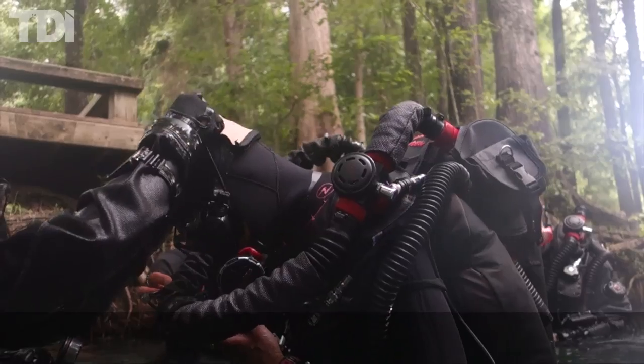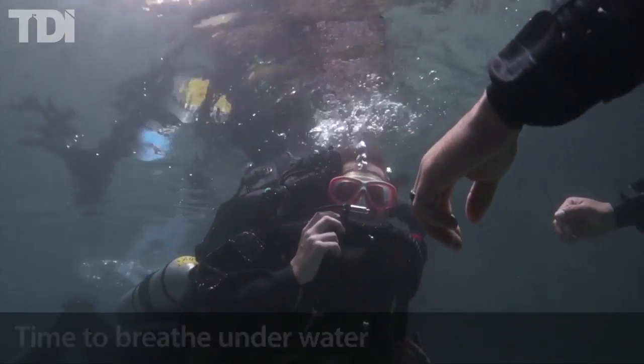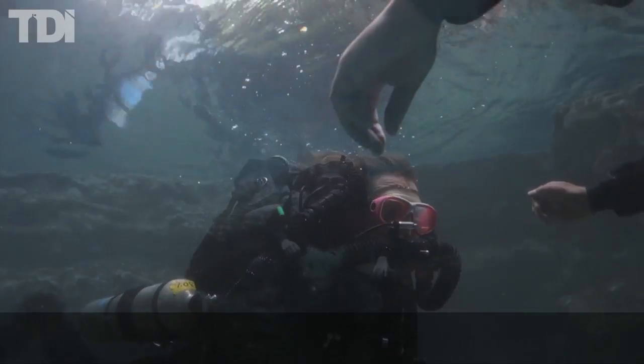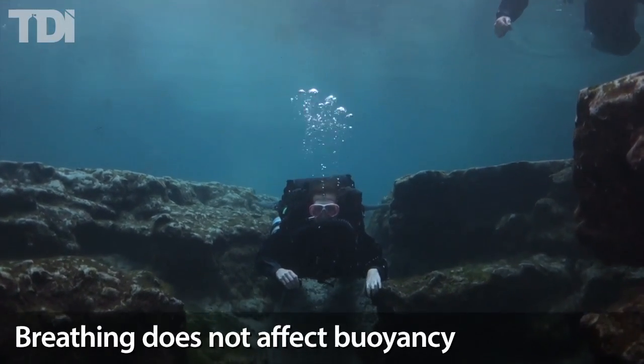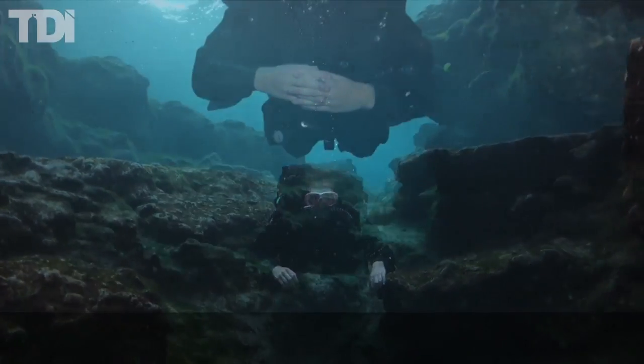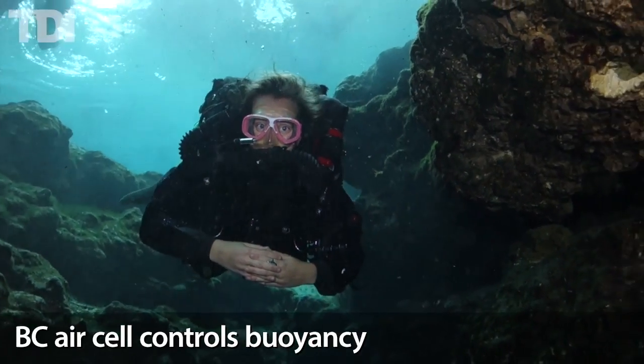Now it's time to actually get below the surface and practice breathing underwater in an entirely new way. Among the first things participants discover is that, unlike open circuit, breathing has little to no effect on a diver's overall buoyancy. Buoyancy control on rebreathers is done entirely through the use of the BC air cell.